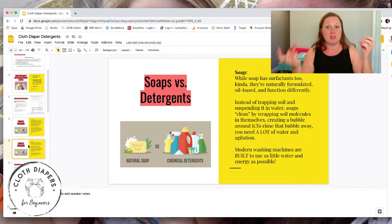It makes kind of this dirt layer on top of the fabric that doesn't have enough water to get washed away. Even worse, that soap is interacting with, especially if you have hard water, the magnesium and what's the other one there?